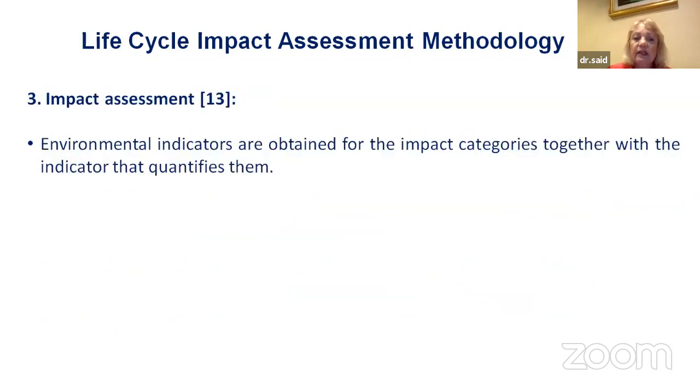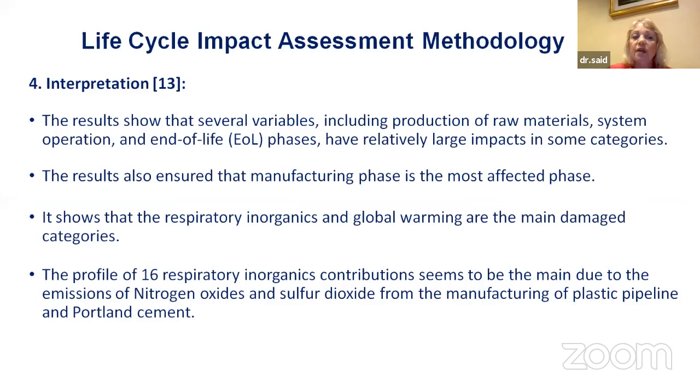For the impact assessment, environmental indicators are obtained for the impact categories together with the indicator that quantifies them. Next, please. For the interpretation phase, the results show that several variables, including production of raw materials, system operation, and the end-of-life phases, have relatively large impacts in some categories. The results also show that the manufacturing phase is the most affected phase. It showed that respiratory inorganics and global warming are the main damaged categories. The respiratory inorganics contribution seems to be mainly due to the emissions of nitrogen oxides and sulfur dioxides from the manufacturing of plastic pipelines and Portland cement. Next, please.